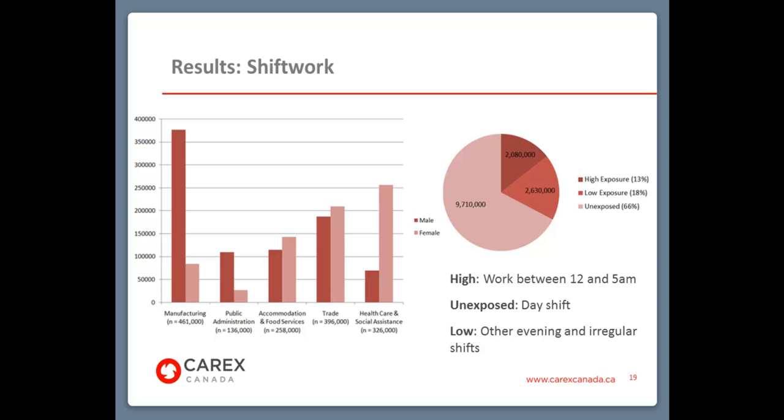High exposure is defined as regularly working between the hours of midnight and 5 a.m. Another 2.6 million workers work other evening and irregular shifts, and we assign low exposure for these workers. We do not count these people as exposed per se, since we are not sure if they are working between the hours of midnight and 5 o'clock. However, we think it is interesting to highlight them as a group where some people might be exposed to light at night, which is the exposure of interest for shift work studies.